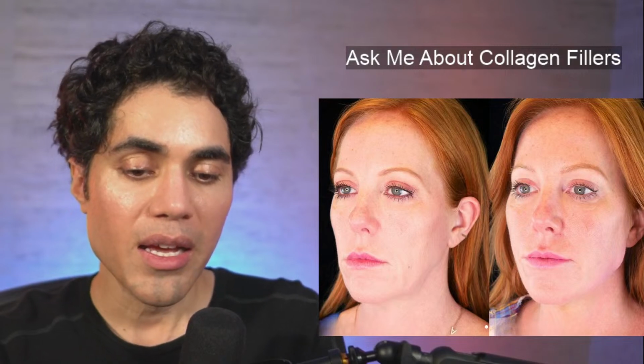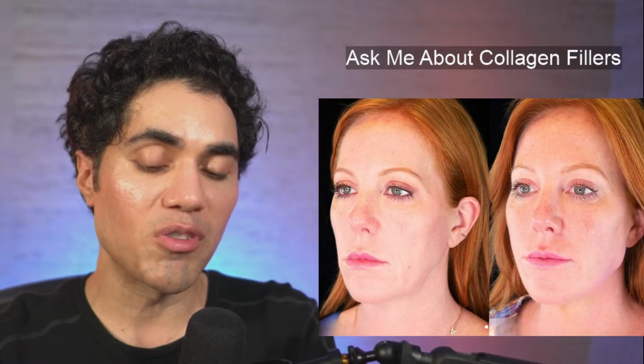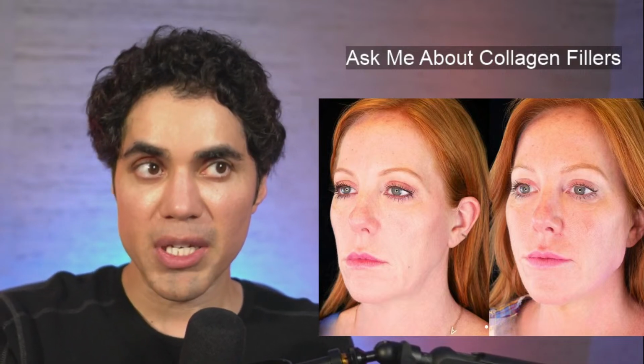Anessa is asking, what are the risks regarding migration? Does the filler ever fully dissolve? It's a good question whether it fully dissolves. I think some filler could potentially dissolve completely.